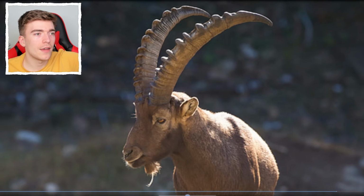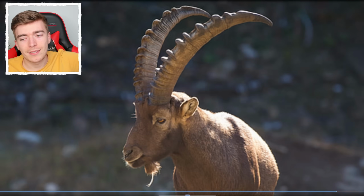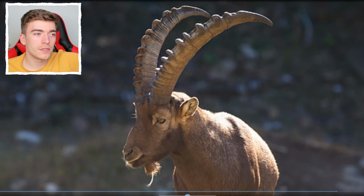This is a real-life Ibex. So its horns are actually spiky and have all of these little pieces, exactly like the Adopt Me one does. I think the one in Adopt Me looks cuter. This one's got a funny little beard, and yeah, this is not my favorite looking animal, but respect to the Ibex, it's got a very impressive set of horns, so that's pretty cool. On to the final pet.